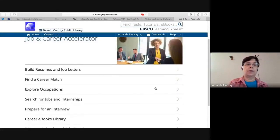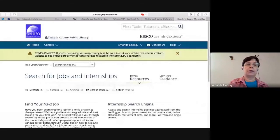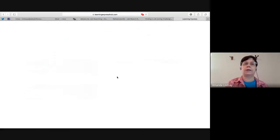Okay, so we're going to go down and we're going to see Search for Jobs and Internships. Click on that. And you want to make sure that you're selecting Search for Job Engine. You're going to need to sign up for an account before you start. And once you get there, if you already have an account, you're going to type in your username and password. I've already logged in.